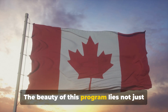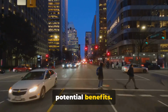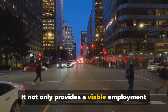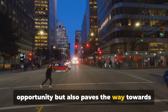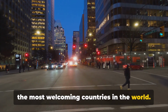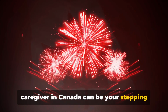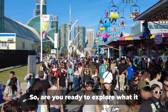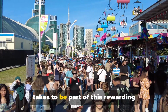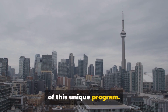The beauty of this program lies not just in its noble purpose, but also in its potential benefits. It not only provides a viable employment opportunity but also paves the way towards obtaining permanent residency in one of the most welcoming countries in the world. Yes, you heard it right. Being a caregiver in Canada can be your stepping stone to becoming a permanent resident. So are you ready to explore what it takes to be part of this rewarding program? Let's dive into the requirements of this unique program.